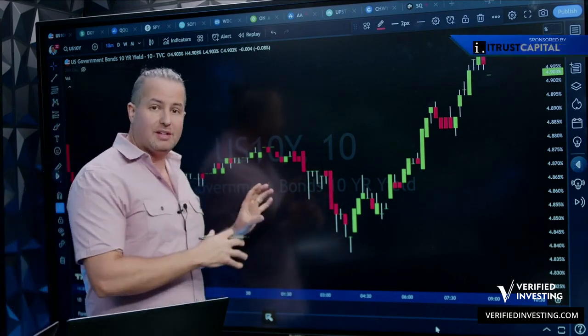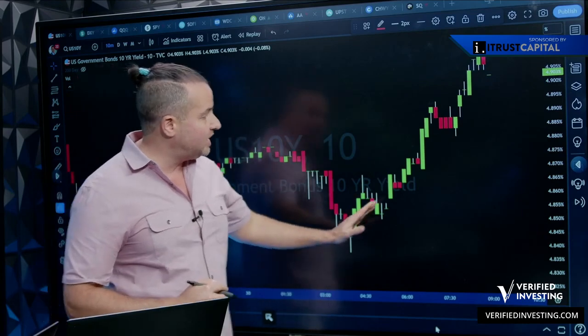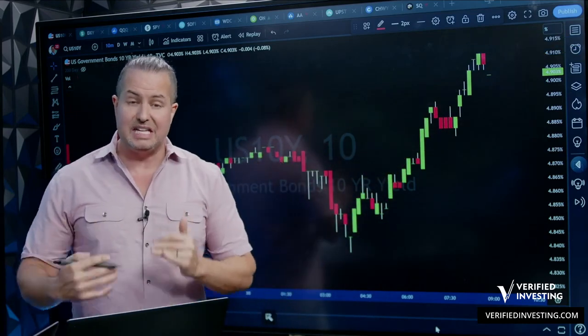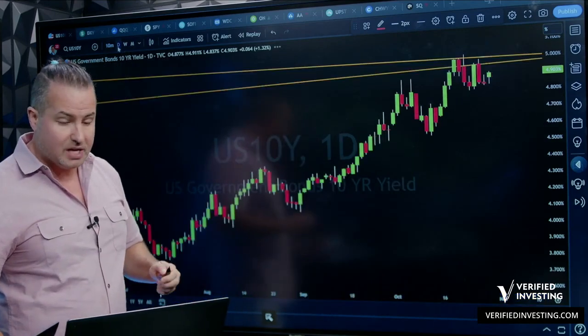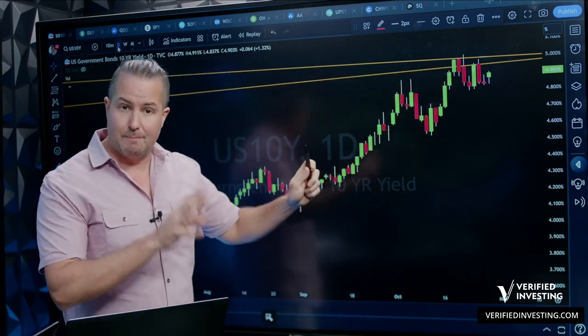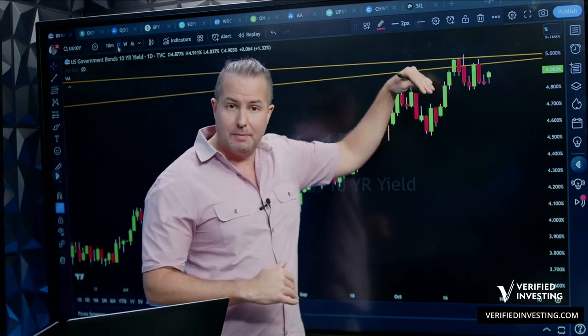I'm going to look at the U.S. 10-year. What is it doing here pre-market? We can see that the 10-year is grinding up just a little bit. It's still underneath that key 5% level. Remember, folks, we talked about this last week. The 5% level right up here is the level to beat at this point. As long as you stay below 5%, you go on the bearish side.